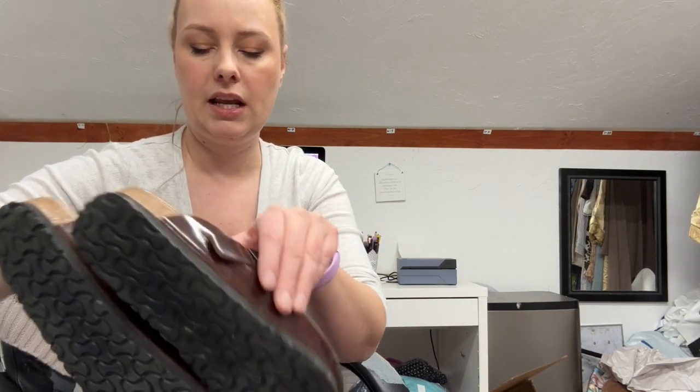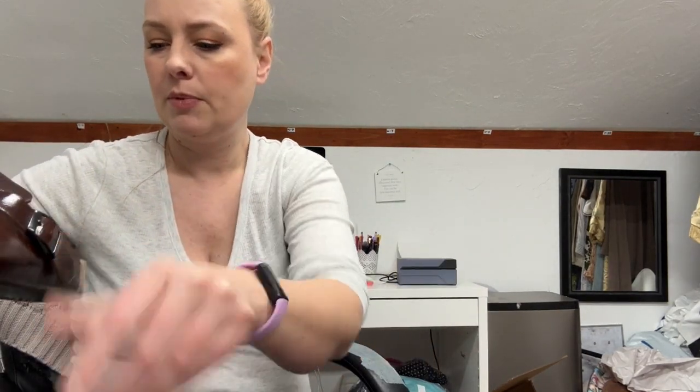They're in pretty good condition. They're dusty and a bit dirty. I'll have to see if I can clean those up a bit. These are a size 39.